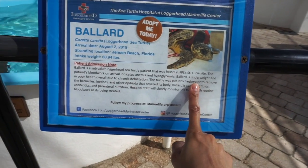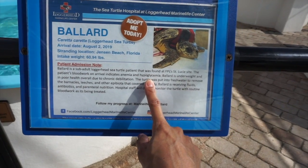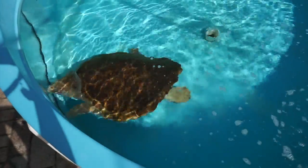Down in Port St. Lucie, anemia, hypoglycemia, underweight, poor health, for it. I know you do, but I'm pretty sure it's expensive.